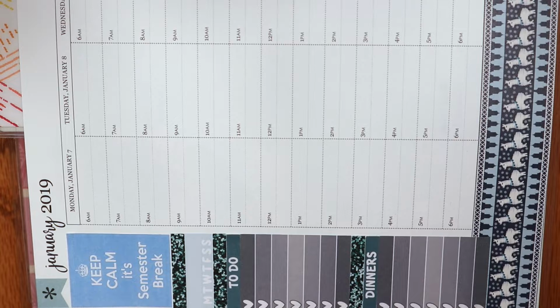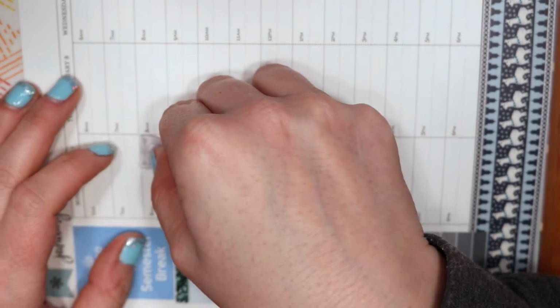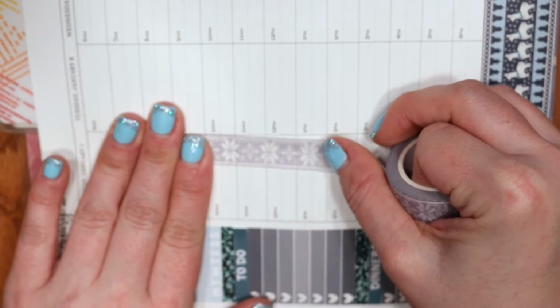And I have been putting this on the right side of the day, and that works really well because then I can still see the times when I have to schedule myself for meetings.